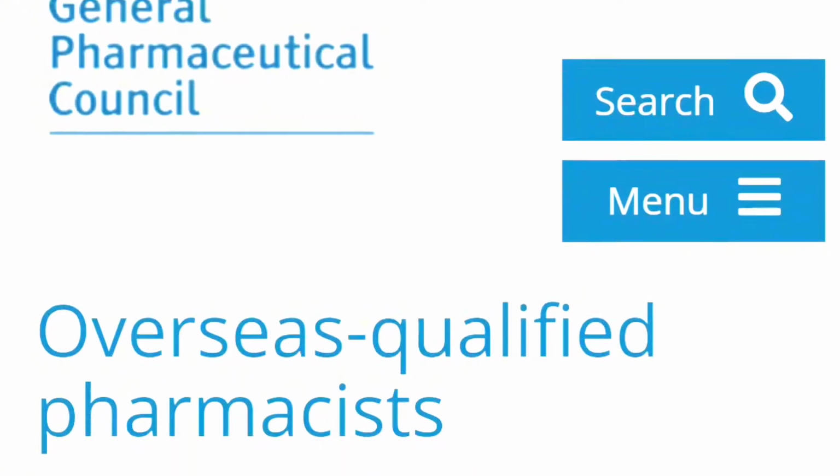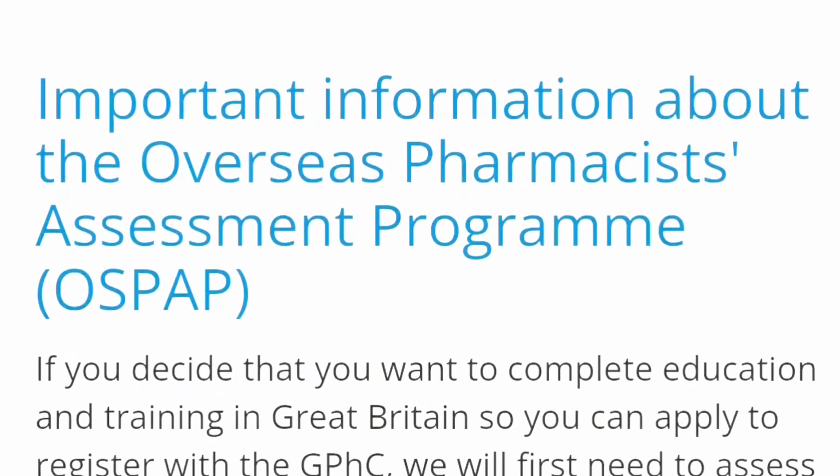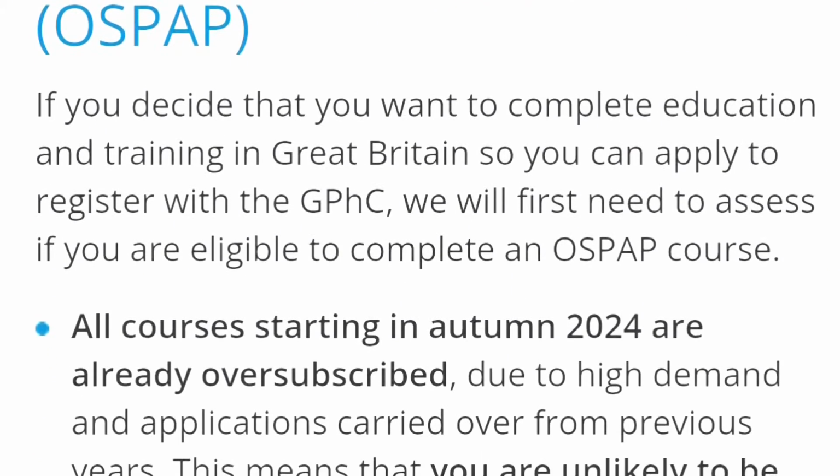Step 2, which is the next step, is to assess your qualifications and requirements. Unfortunately, as an overseas trained pharmacist, your B.Pharm, or whatever your degree is called in your own country, is not recognized by the United Kingdom. So the first thing you need to do, if you're interested in becoming licensed to practice as a pharmacist in the UK, is a GPhC adjudication of your credentials, of your degree. That is the first step to becoming a licensed pharmacist in the UK.